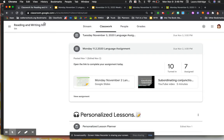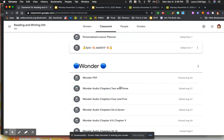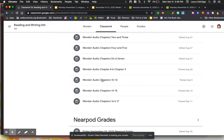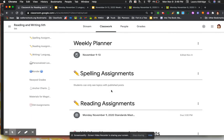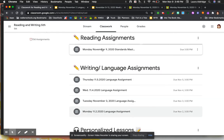Now, reading looks a lot like that. Now, I'm going to go down to another section of your reading and writing classroom that I want to show you. That's all the way down at the bottom, and it's called Old Assignments. In order to keep all of this nice and clean for your student so that they know what to get to on a daily basis, I move assignments down. That's why you're seeing today is Monday, November 9th for the reading assignment. That's why that's all that's there right now, because I just wanted to give them Monday.